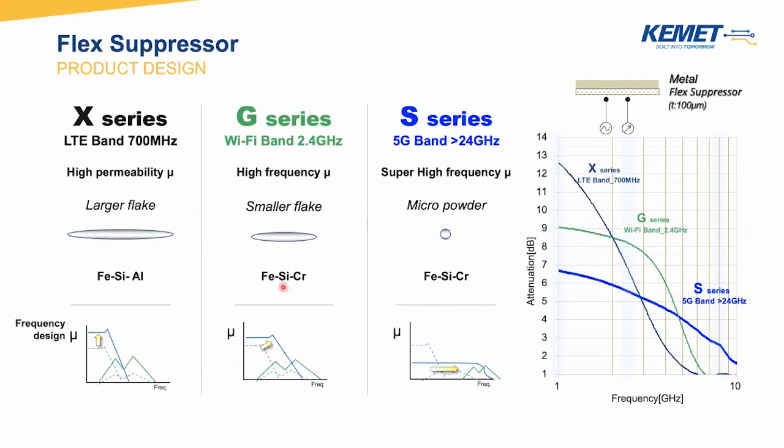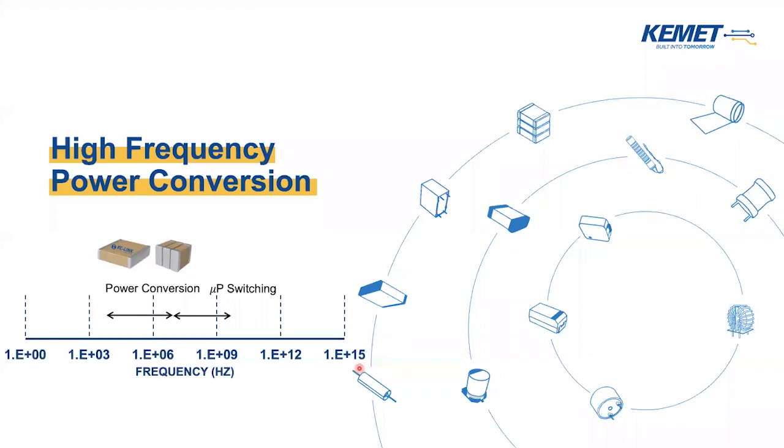And we're also changing the composition of the minor elements, silicon, and then going from aluminum to chromium. And you can see in the lower part of the slide here that modifies the frequency range where the device absorbs, from low frequencies and then going to higher and higher frequencies. So, I want to leave you with the thought that there's a lot of material science and engineering that goes into tuning these products to work in the right range for your particular application.